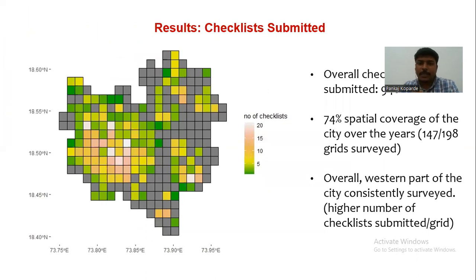So first of all, the number of checklists submitted: as you can see, we have a 74% spatial coverage of the entire city, which is really huge. Out of 198 grids, 147 grids were surveyed consistently, as you can see here. And it's primarily located in the western part of the city. So there is some bias.